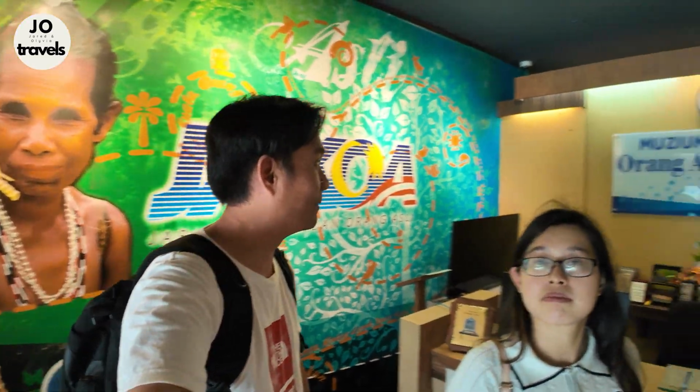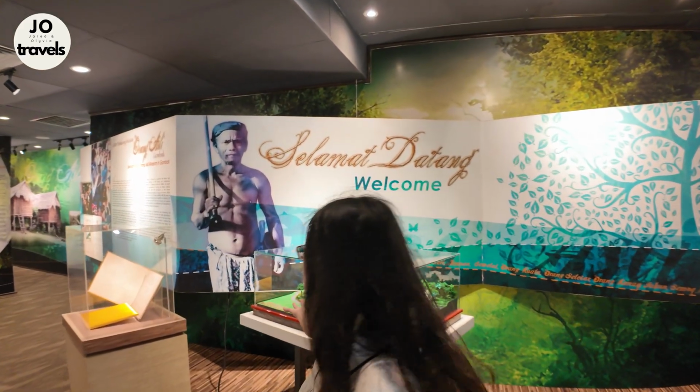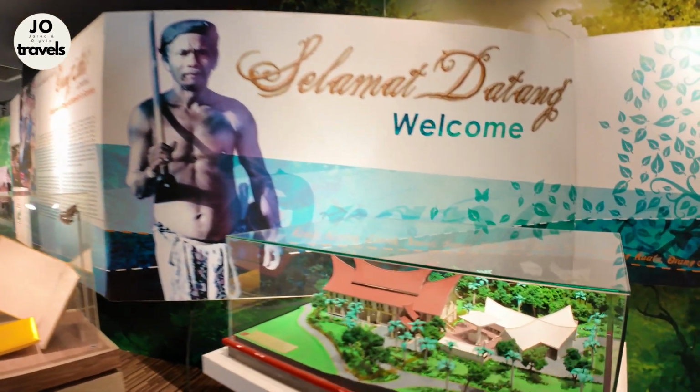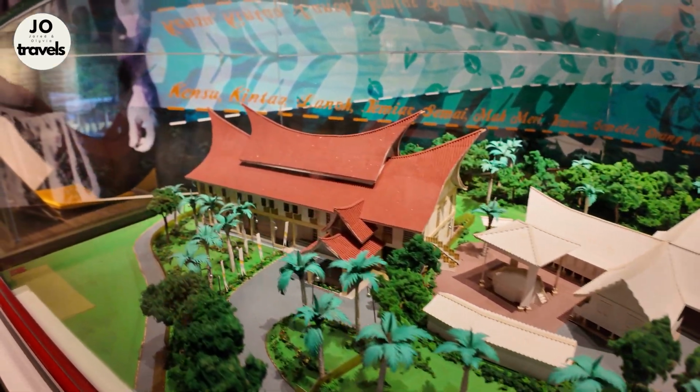See, now we are at the Museum Orang Asli. Let's bring you guys for a tour. So, a brief welcome intro here. This is actually where we are. We are in the red building here.